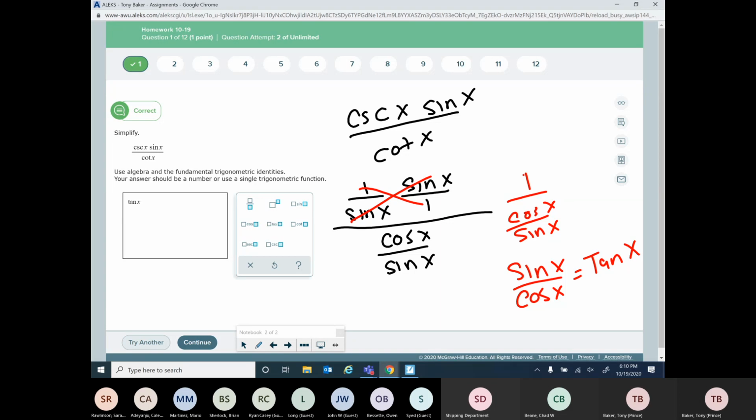So does that process make sense when we're looking at these problems? Or do you want me to do one more of that one? The first couple problems are pretty similar in this one. They just get a little more complicated. All right, we'll do one more of those.